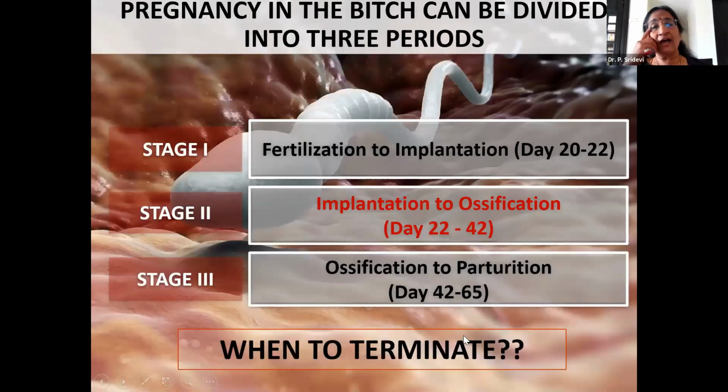Now, having answered all these questions, my approach to this case will be no to estrogen therapy. I would never use estrogens because, as I told you, the adverse effects of estrogens are so many. So I prefer to go for a medical termination of pregnancy. But how do I do this? At what stage could I do this? My estrogen was preventing implantation, but now what can I do? What is the next approach to my case?